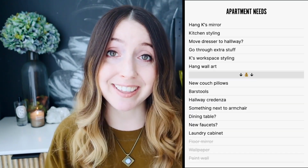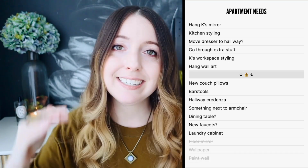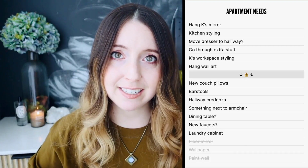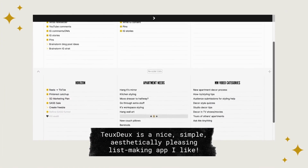I have a list of things that I want us to buy for the apartment eventually. Seeing everything in this list makes me feel like I have a path forward. It does wonders for the mindset. So try making a list of your own. Just list out the things that you eventually want to buy, and you'll find that it gives you a feeling of having a path to follow.